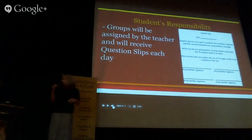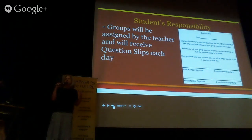I haven't tried this yet, and I don't know if many of y'all have tried this yet, but we plan to try it. So every group will get one question sheet. And I think this will help them with problem solving. And I think problem solving is huge for sixth graders and for all of our kids. I think that's a life skill that we can help them with.